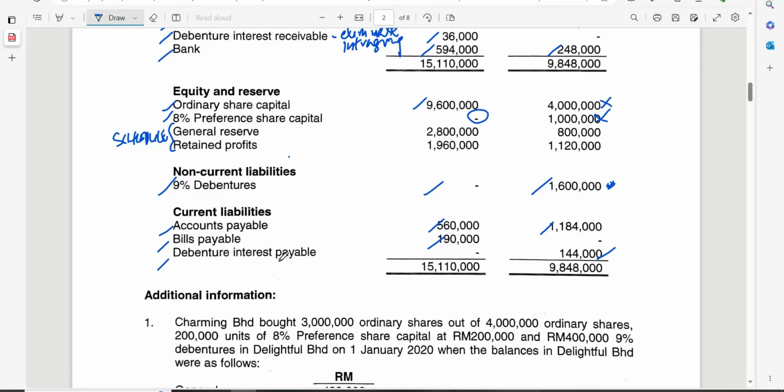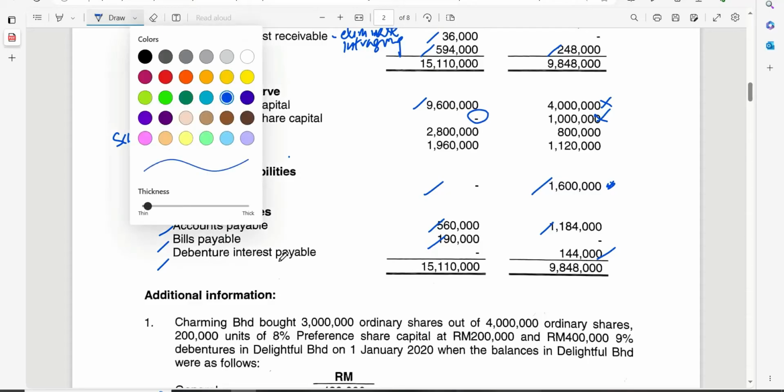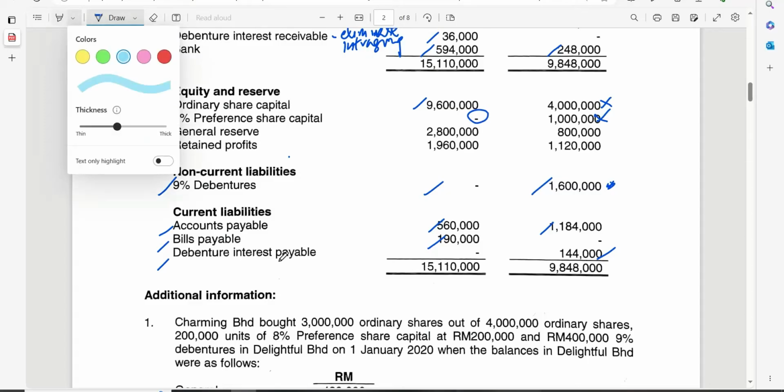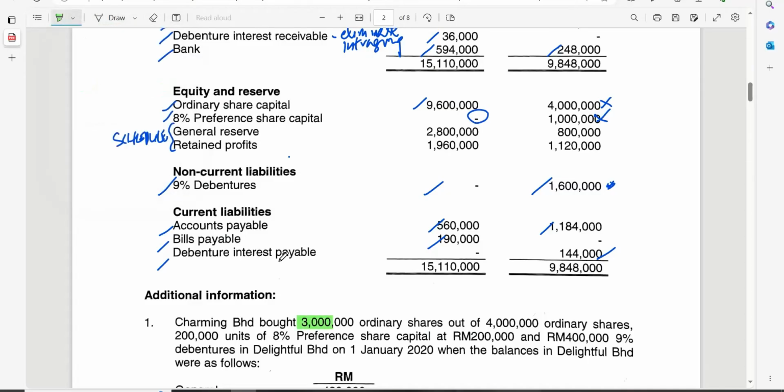So we have the detail here regarding the acquisition of the information that was given in additional information number 1. We start with number 1. You can see I'm going to use some red, some blue again, sorry. So they bought 3 million. So 3 million here is the amount acquired in ordinary shares out of 4 million ordinary shares.